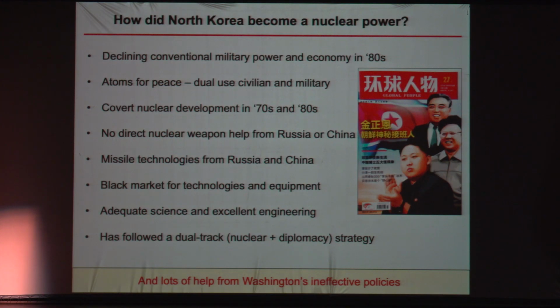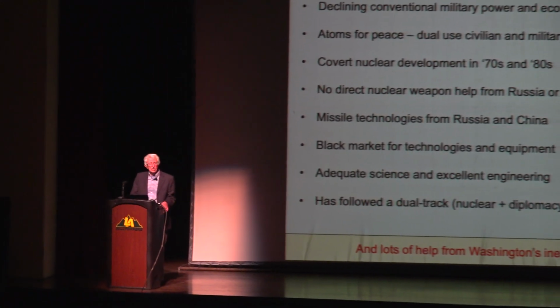Dual track essentially being, hey, look, we're serious about diplomacy. And Kim Il-sung, the great leader, was serious about diplomacy as the Soviet Union dissolved. Because at that time, both Russia and China recognized South Korea, and North Korea just felt abandoned. And at that time, Kim Il-sung actually said, "Look, perhaps we're better off with the Americans." And so he started to seek normalization, or a sort of strategic accommodation with the Americans. In other words, taking diplomacy seriously.